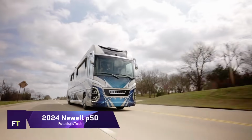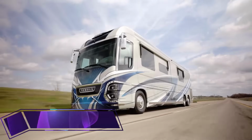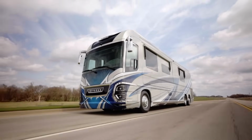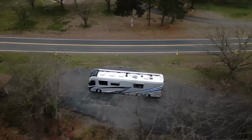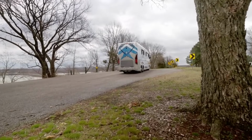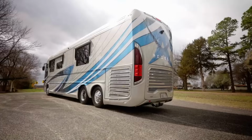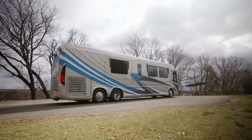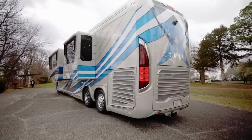Newal P50. This vehicle is unparalleled in its level of refinement and sophistication. Sleek and modern, this engineering and design masterpiece features flush-mount windows, high-mount mirrors in the Euro style, and a door positioned in the center of the entrance. Step inside and discover a spacious and elegant living room, outfitted with a 65-inch TV, a Bose sound system, a full-size refrigerator, and a fireplace.